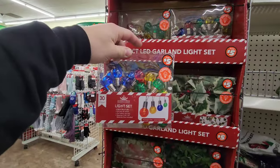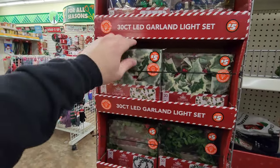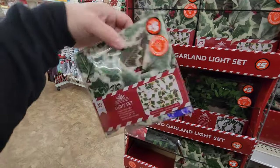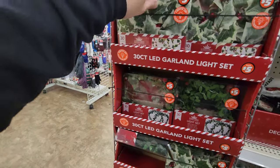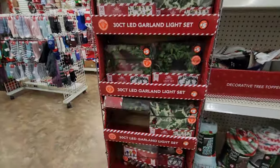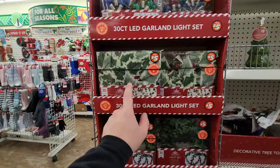I like that it's all lights. I like how those are. Those are cool. And then they have holly too. Can't get it out of there. There we go. That's cool. I like those. I bet that looks really awesome when they're lit up. Then they have just a regular holly. I like the leaves though, but regular holly and more lights. Very cool. I like these, though, a lot.